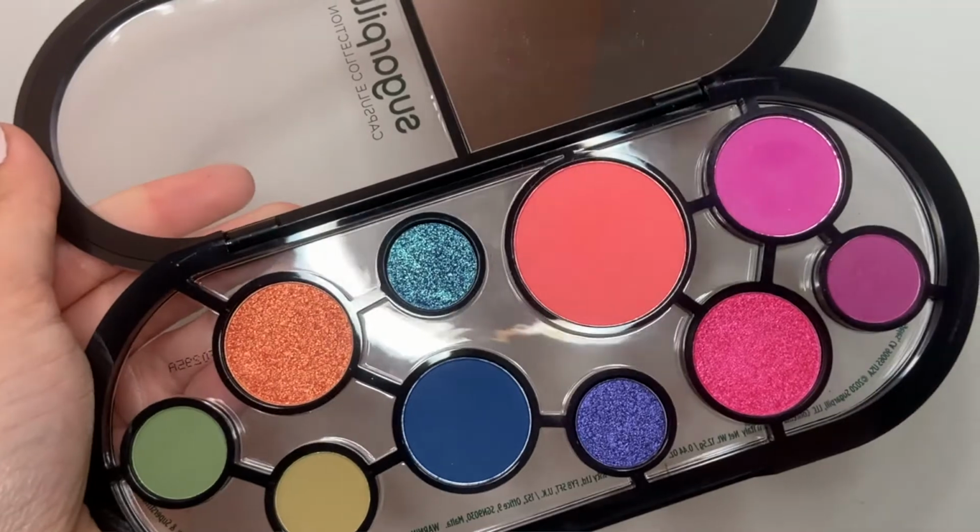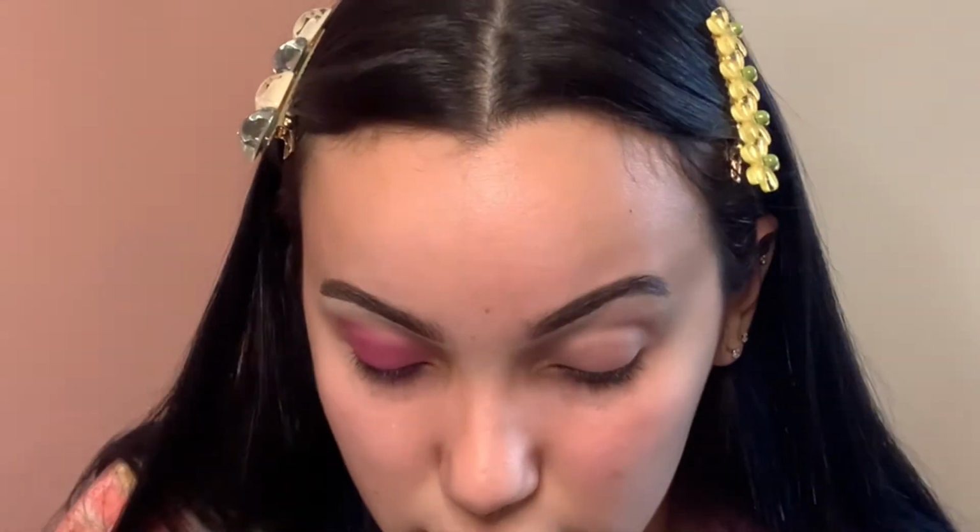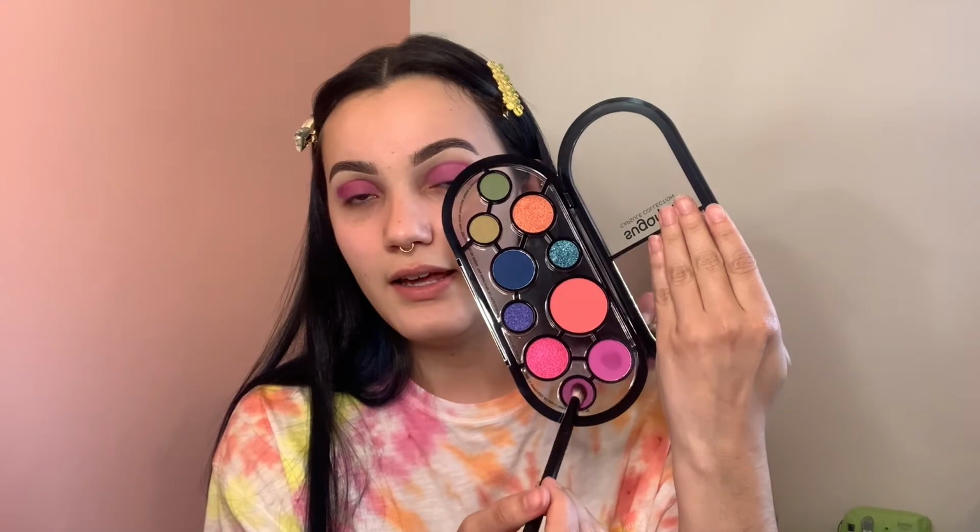Okay, so my idea is to go in with the Sugar Pill Capsule Collection, and I'm going to take the color right here, which is called Gloomy. I'm gonna take that shade and just put it all over my eyelid. Now that I put that gloomy shade all over my lid, I am going to go in with Coven, which is the purple shade next to it, and put that on the lid as well, but don't fan it out as much.